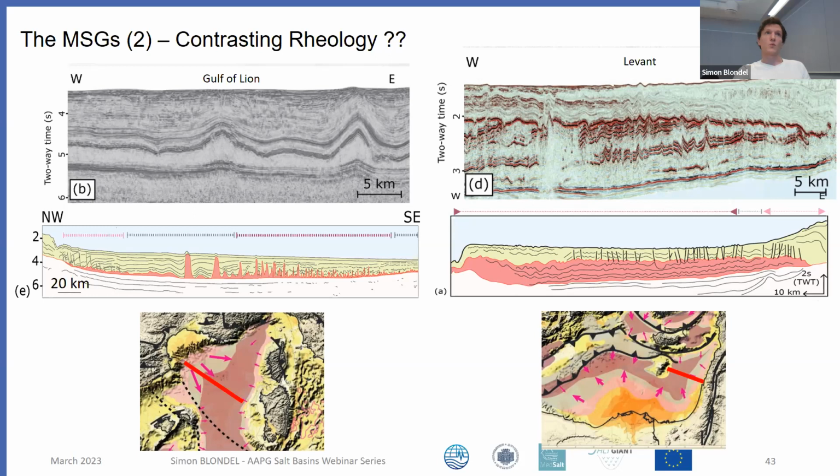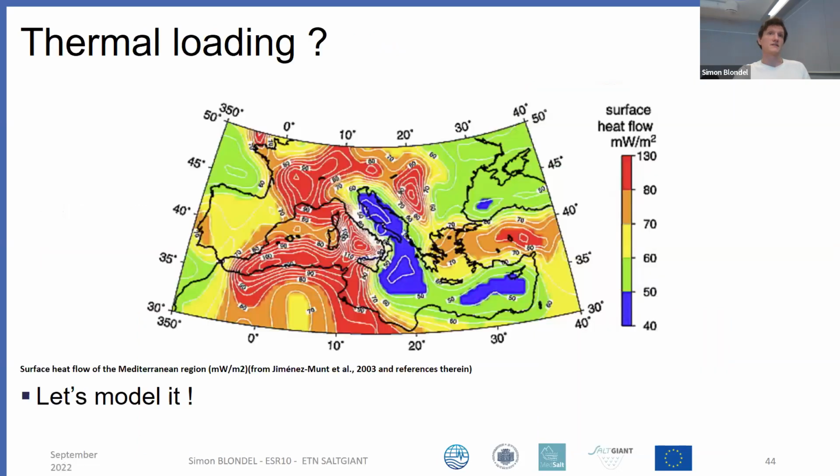And another one that could potentially explain that, but it's really to throw oil on the fire before discussion, is potentially thermal loading. As we said before, the west and the east are very different basins in terms of settings, because the west basins are much younger, and the surface heat flow is 2 to 3 times higher in the west compared to the east. So maybe there could be proof of an effect of thermal loading on salt tectonics there.